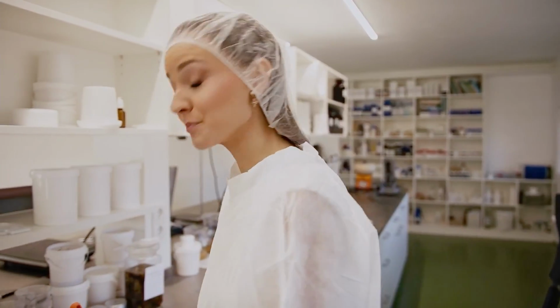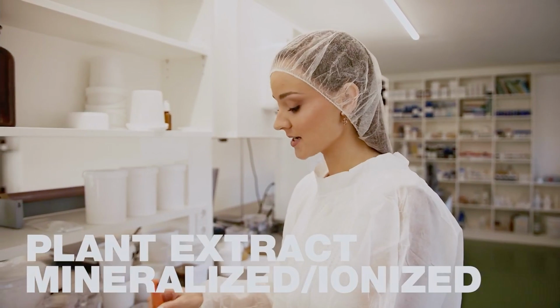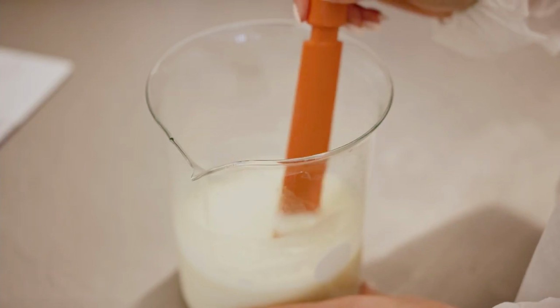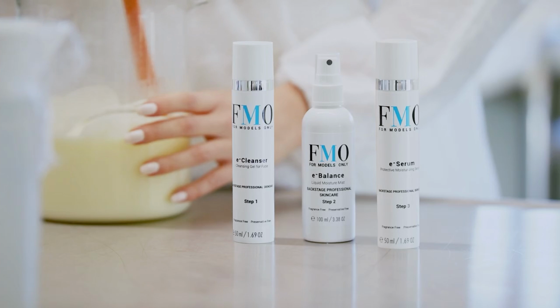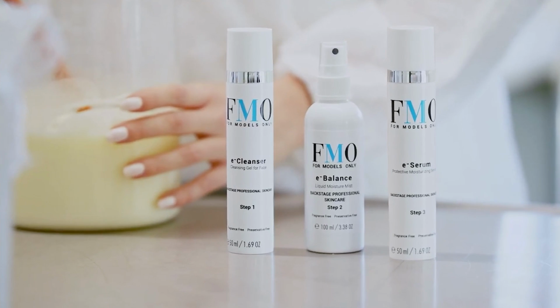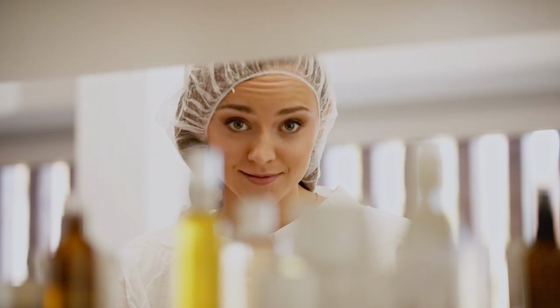Look what I got. Our product comes with plant extract and mineralized ionized water, aka Magic Water. This extract comes from plants that are growing in a high UV radiation and severe climatic environment. Therefore, it has developed protective molecules that help it survive. It's known to protect and make our skin look softer and more hydrated. Charged with negative ions, our product removes all dead skin, bacteria, and external particles that our skin undergoes every day.